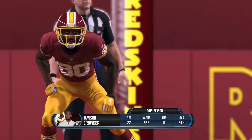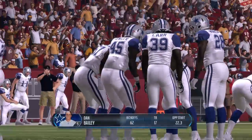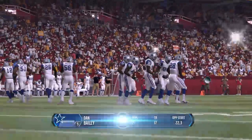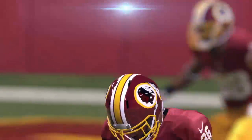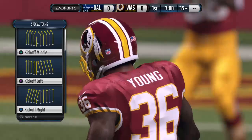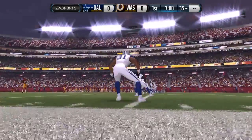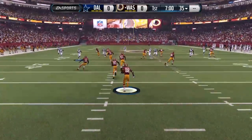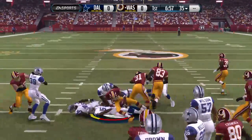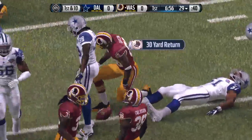Now we'll head down to Jim Nantz and Phil Simms for this Week 13 matchup. The Redskins are back deep, ready to return the kickoff. And Dan Bailey is ready now to get this one underway. And with that kick, these two rivals are ready to go. Garcon's running this one out. Taken down right at about the 29, not quite to the 30.